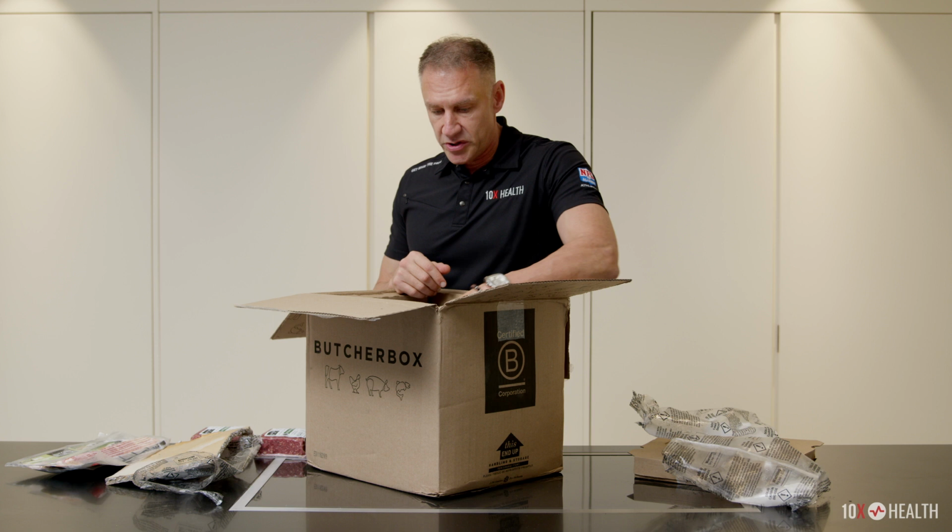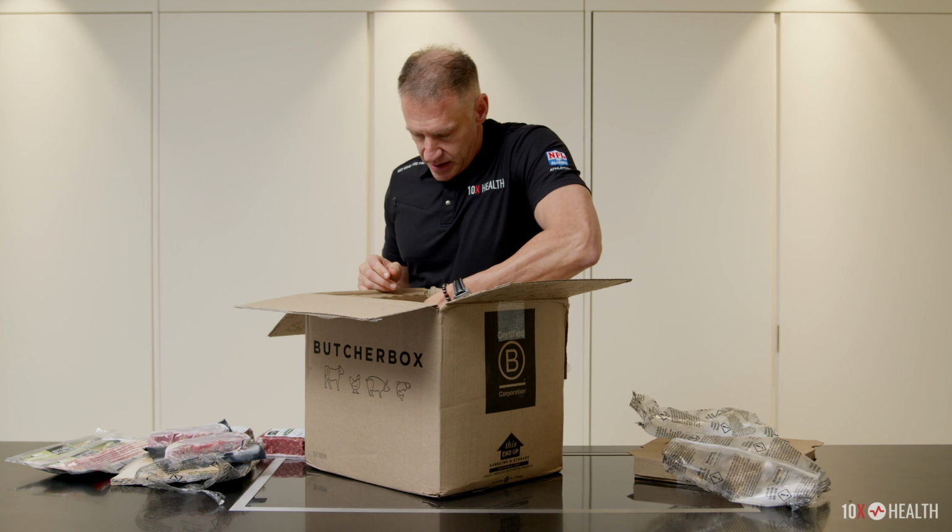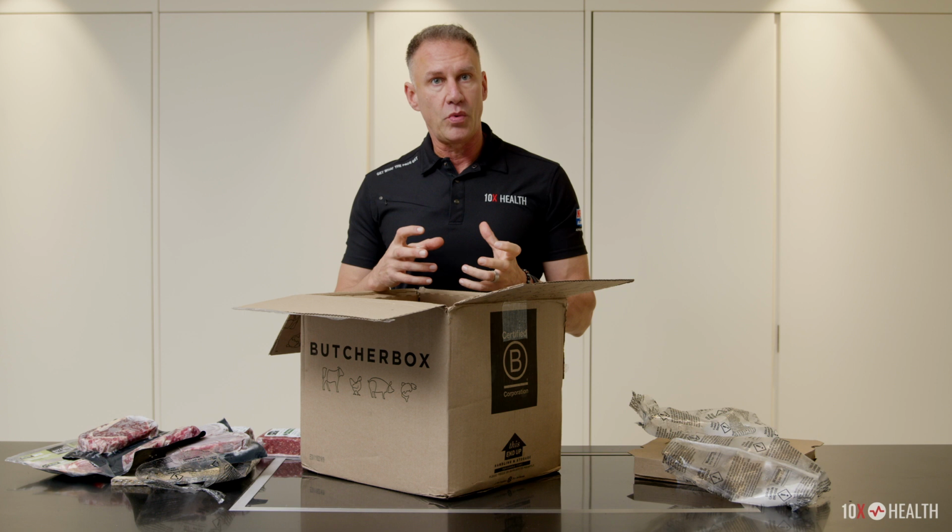I mean, look at these steaks. These are the grass-fed, grass-finished ribeyes. And there's chicken in here. There's wild-caught fish. These are actually line-caught fish that are in here, so wild-caught salmon and other smaller fish that are wild-caught, and they're immediately frozen and packaged, so they're sent right to your house.